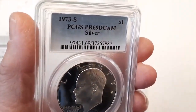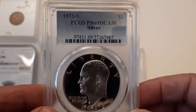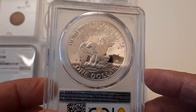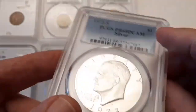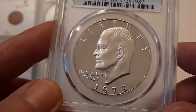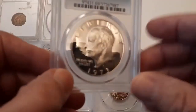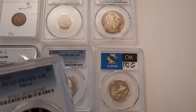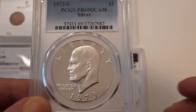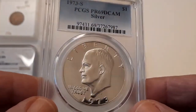This is a 1973 silver Proof 69 DCAM. So this is not flawless. It looks flawless. There might be some slight hazing. And what did I pay on this one? I paid $39 on this, and the PCGS website has it listed at $50.